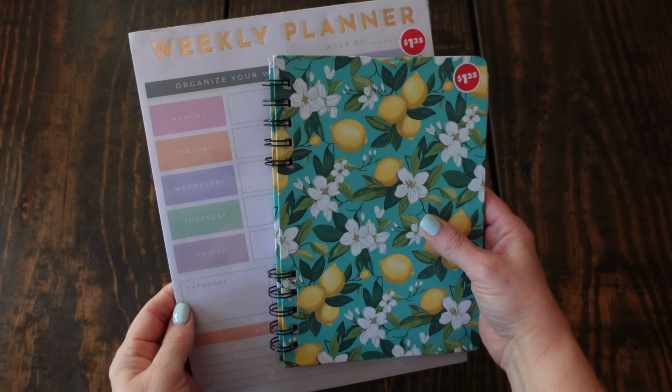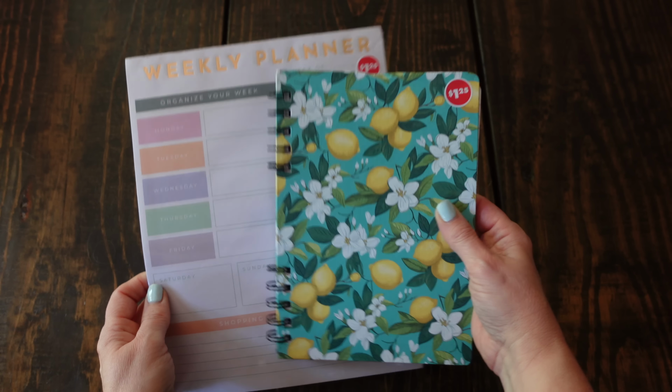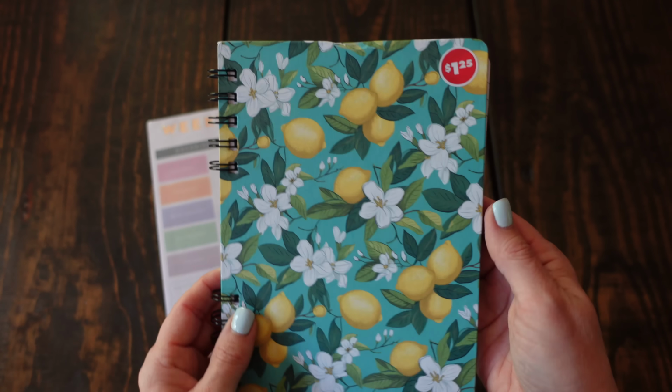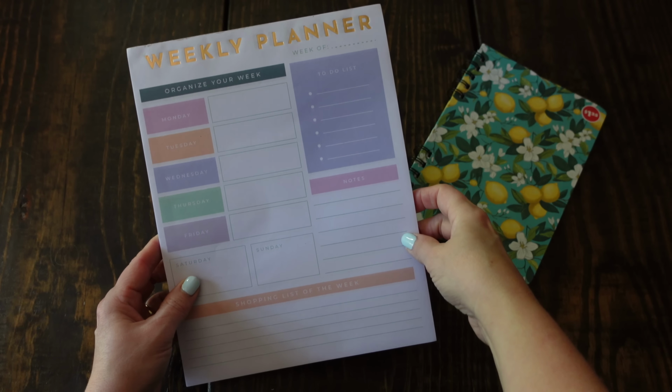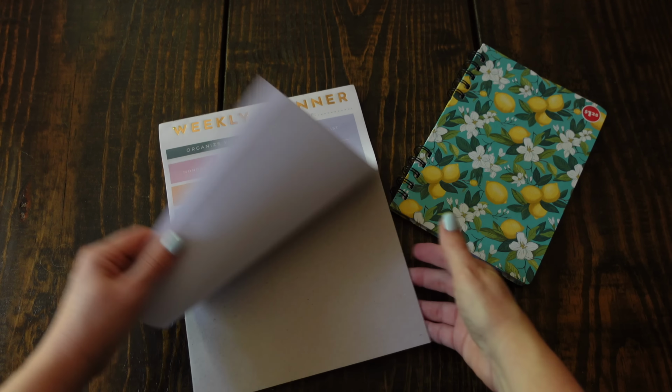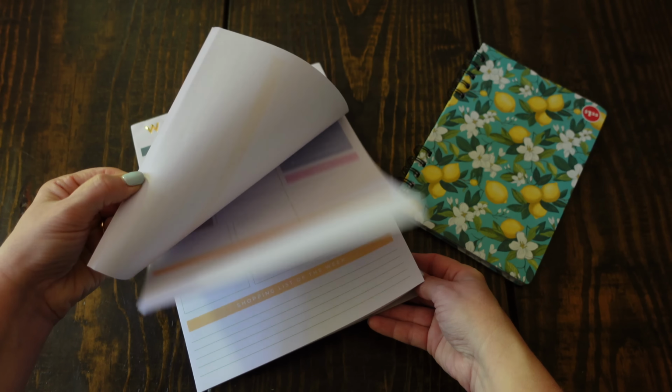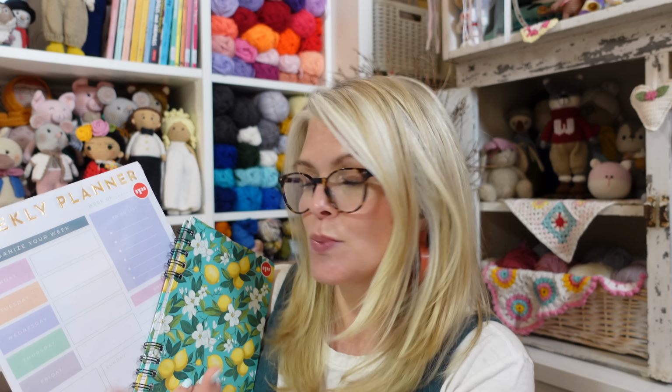I also picked up this little notebook and weekly planner. I love having little notebooks to be able to jot down all of those ideas, pattern notes, anything I need to remember for a pattern. I just love having them, and for $1.25 and those little lemons, I think this one is so cute. I also thought for $1.25, this little pad of weekly planner pages would be fun to use for planning out my projects for the week. I could use this specifically just for my crochet and knitting projects, and it's really cute. I love the colors, so this was going home with me.